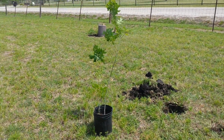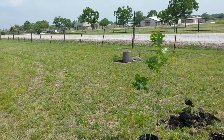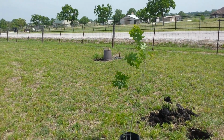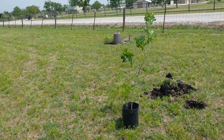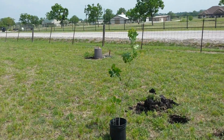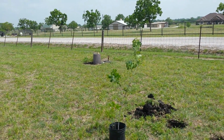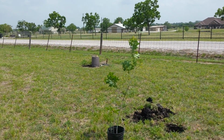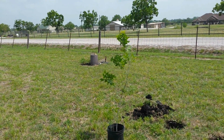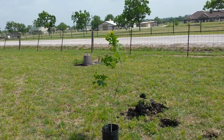I'm not studied up on live oaks to see about the acorns that come off, but generally acorns are full of, I think it's tannic acid or some kind of chemical that makes them real bitter and inedible, and possibly toxic. I'll research that and post it in the notes below to make sure. As far as animal life, the acorns are desired by squirrels, so we may get some squirrels up here to watch.